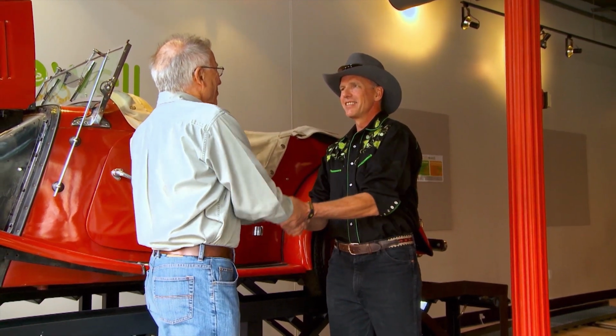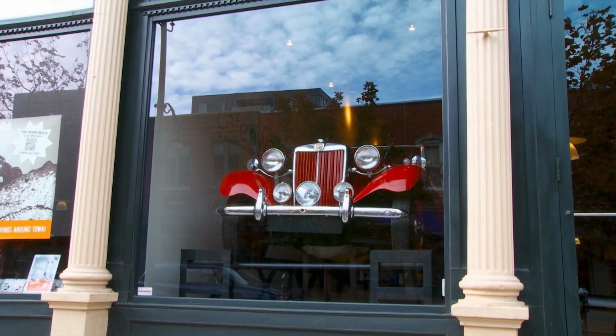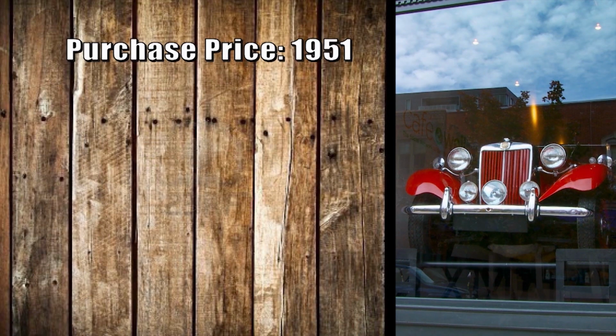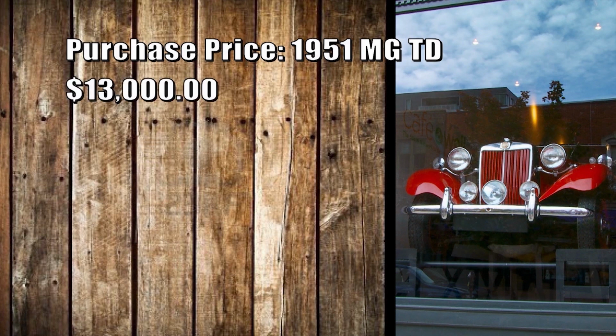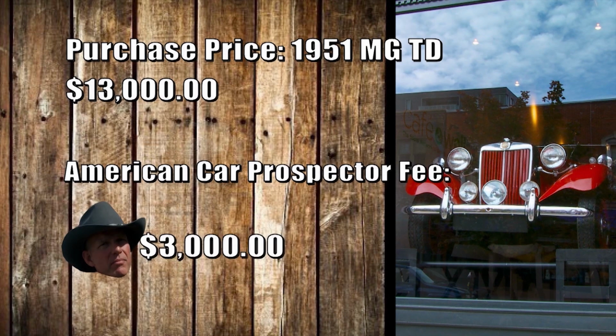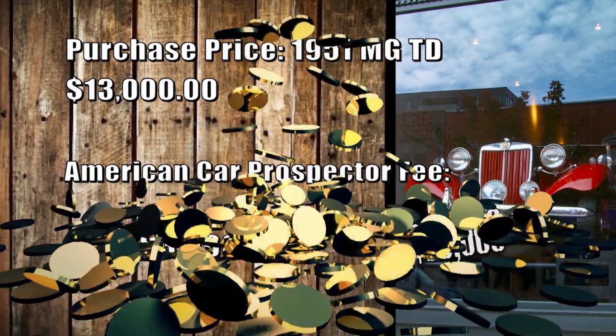Thanks, Alan. Okay, good. All right. Well, that about wraps this deal up. Let's tally things up. Purchase price on this 1951 MGTD, $13,000. John's prospector fee for this rare find, $3,000. John will be offering this to his MG buyers at $16,000. A fully restored 1951 MGTD can be worth well over $20,000 and will be a great investment to John's buyers at only $16,000. Looks like the American car prospector has done it again.